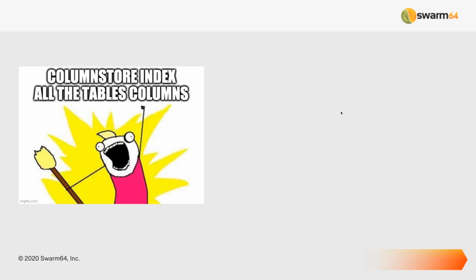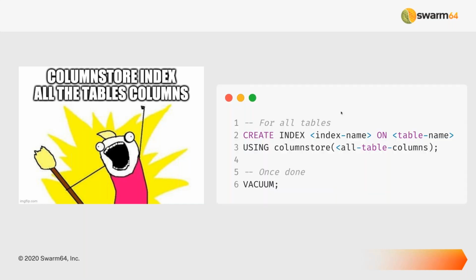And the answer to that is ColumnStore index all the tables columns. And this is exactly what we're going to do. So we just take our schema and we're just using a really straightforward approach, and we call this create index statement on all tables we're having in the TPCH schema. And we are not going to bother with which columns to pick. We are just using all the columns of the tables.